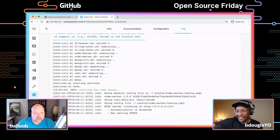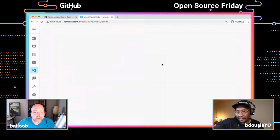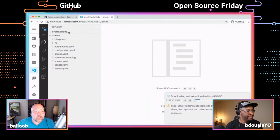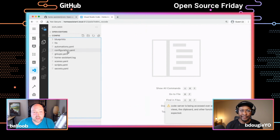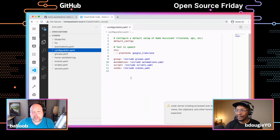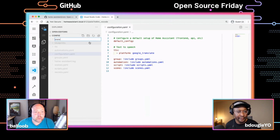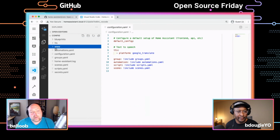Yes. So starting the code server. I think it's good. Let me just see if I get Visual Studio Code. There you go. We are in Visual Studio Code. So on the left, you actually see my configuration directory. You can see there's some configuration already going. So the first thing we're going to do is make JavaScript available to our front end. So we actually have a special directory that we're going to create. It's called the www directory. And the moment we create a www directory, we have to restart Home Assistant.